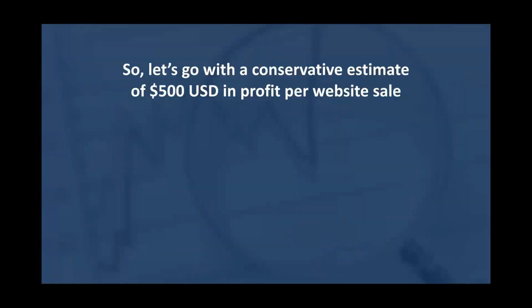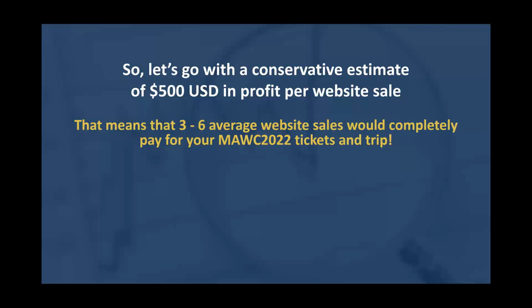Well, let's be ultra conservative. And let's just say we're just getting started and we're going to maybe earn about $500 in profit from our website sale. I know the average is $1,000, but I'm being conservative here just for the numbers and to show you what that still takes. Well, that means that 3 to 6 average website sales would completely pay for your MAWC tickets and trip, right? So $1,500 to $3,000 is 3 to 6 website sales. Now we've got about 6 months. So what does that turn out to be? It's about 1 website sale per month or maybe 1 every other month. So it's so doable when you break it down that way.